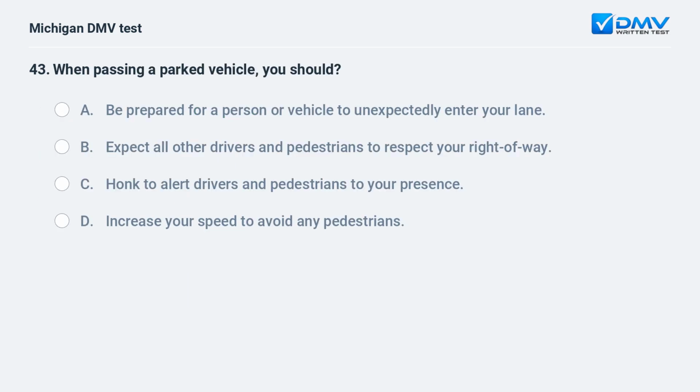When passing a parked vehicle, you should A. Be prepared for a person or vehicle to unexpectedly enter your lane. B. Expect all other drivers and pedestrians to respect your right-of-way. C. Honk to alert drivers and pedestrians to your presence. D. Increase your speed to avoid any pedestrians.